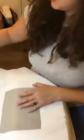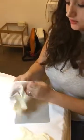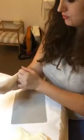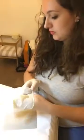And now, if there are no questions, I'm going to show you different ways on how to do eyebrows. I'm going to show different needles, and then I'm going to show microblading as well. So the first. Hang on a second.